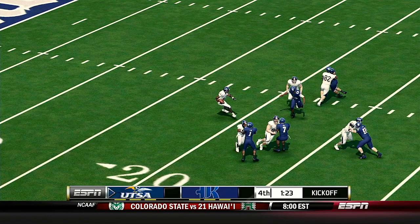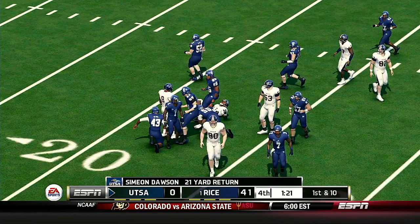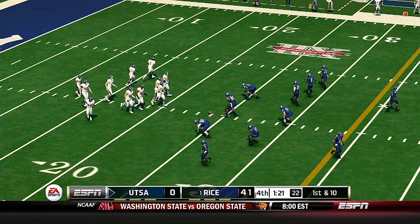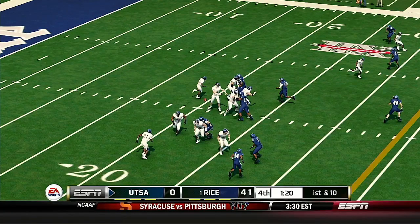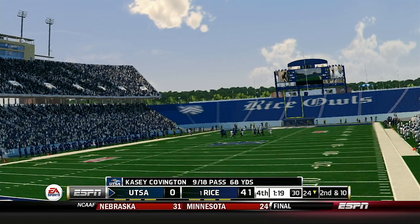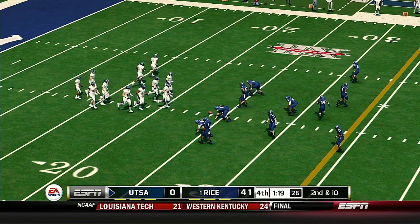He's to the 20. Tackle made at the 24-yard line. We're late in the fourth quarter. This game has been a blowout for quite some time, and Kirk and I are just looking to make our flights. Just over a minute left. Sets up a screen. Incomplete. Second down, 10 yards to go. Ball on the 24.